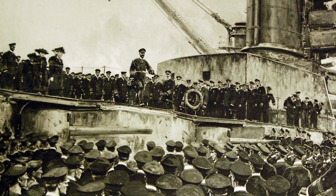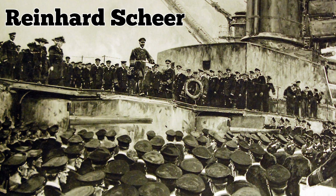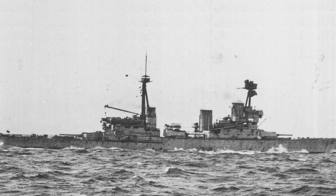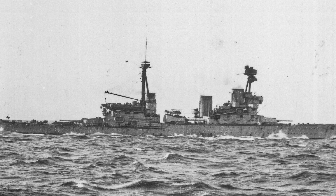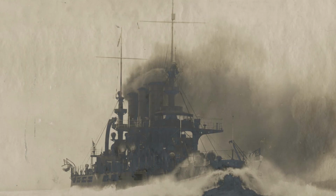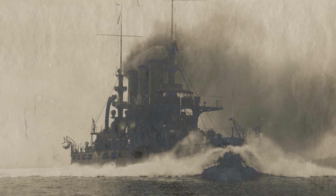On the other side, the German High Seas Fleet, commanded by Vice Admiral Reinhard Scheer, had 16 battleships, 6 battle cruisers, 11 cruisers, and 61 destroyers. The German plan was to lure the British into an ambush using their battlecruisers and destroyers, but the British were prepared and intercepted their signals. The battle began at 2:20 p.m. when the German battlecruisers opened fire on the British battlecruisers.